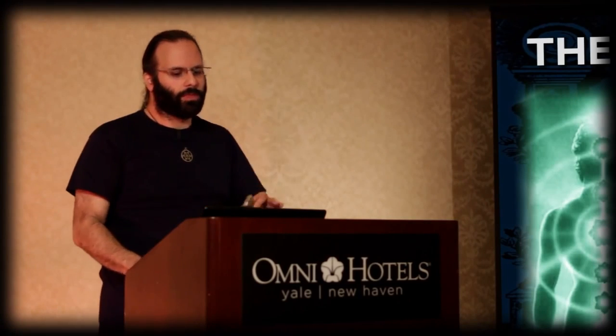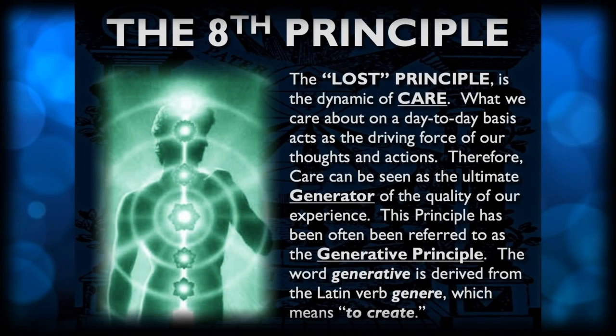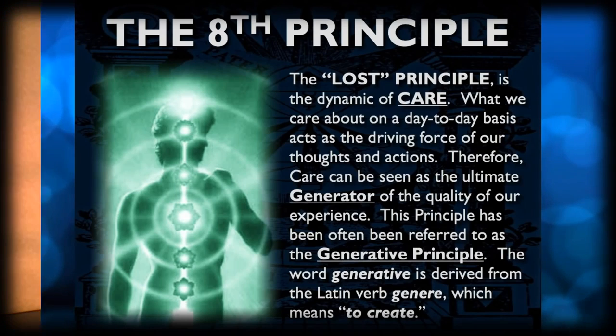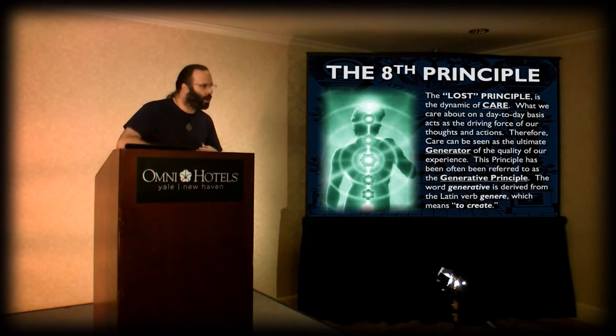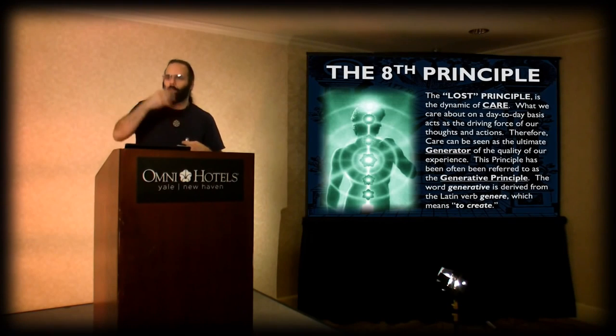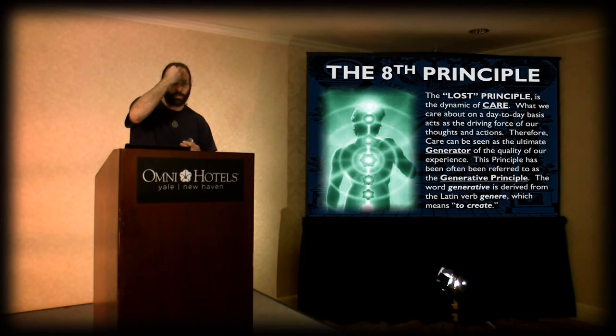All right? Here's how it actually operates. The lost principle is the dynamic of care. What we care about on a day-to-day basis acts as the driving force of our thoughts and actions. What did I say we need to develop? The heart, mind, guts, right? Heart, mind, guts, in that order. Care comes first. You've got to care enough to know, to develop the knowledge, okay?